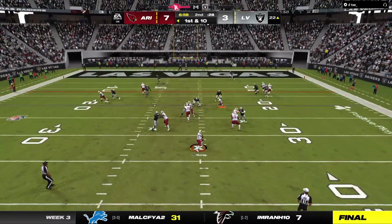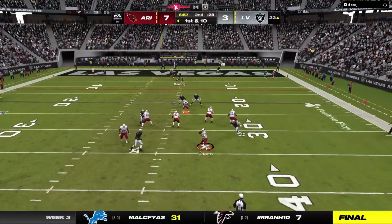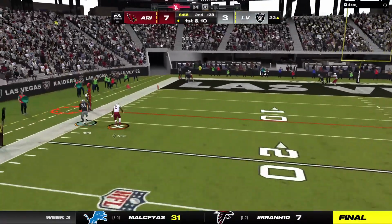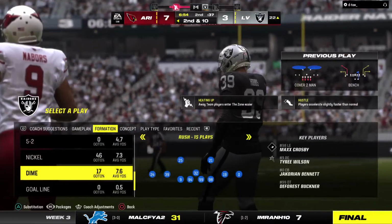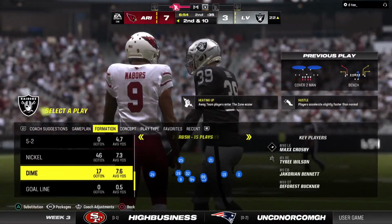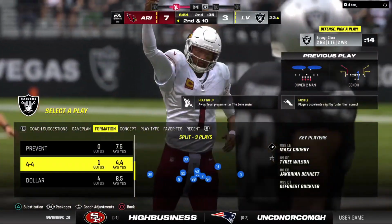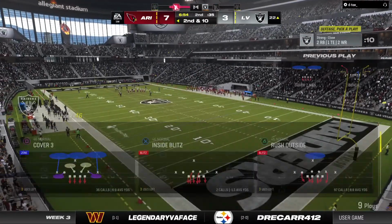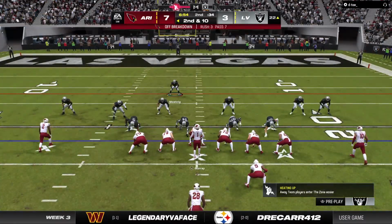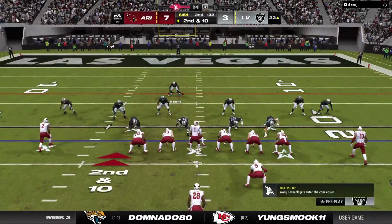First down, Murray. He throws it on the move, but can't connect as that falls incomplete. Their backs up against the wall a little bit, and they come through by forcing an incompletion. Now they've got to continue to ratchet up the intensity a couple of more times and get off the field before giving up any more yardage.